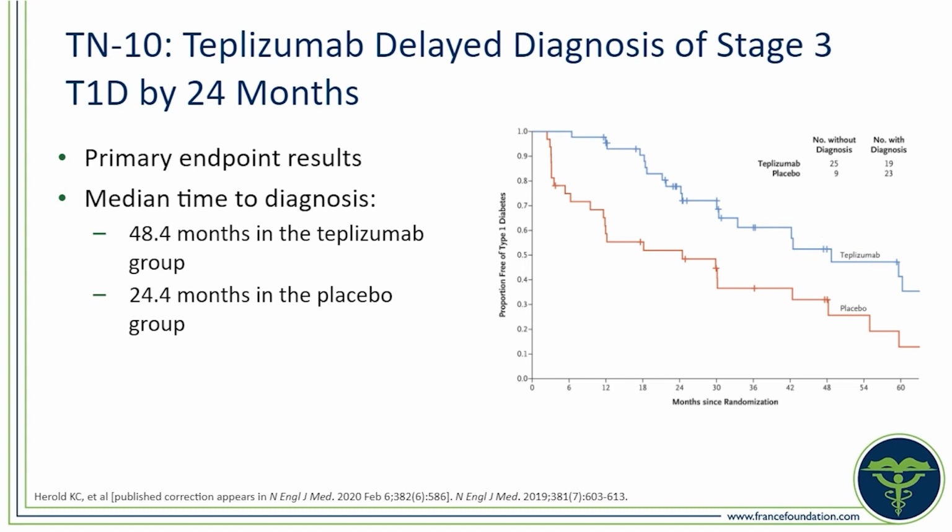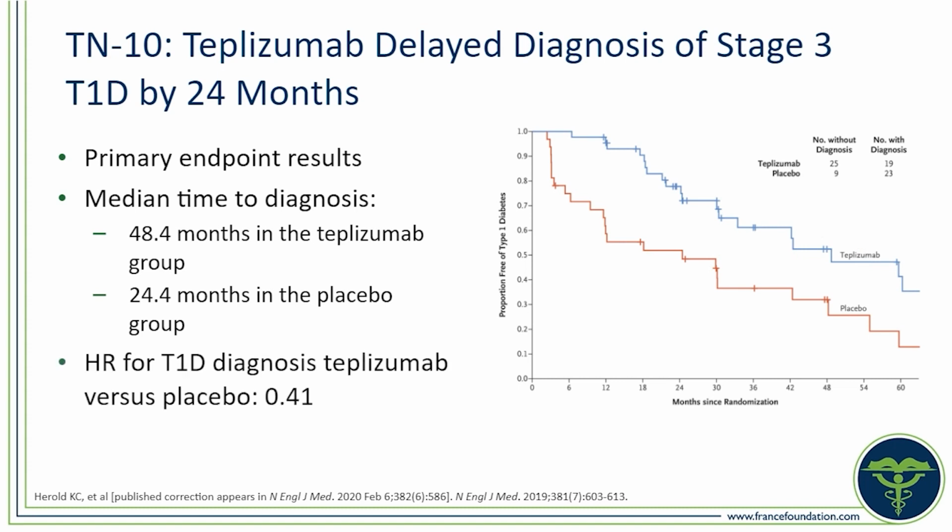Another way of thinking about this scientifically is that the hazard ratio for type 1 diabetes diagnosis with teplizumab versus placebo was 0.41, meaning that patients who received the medication had a lower risk of developing type 1 diabetes.